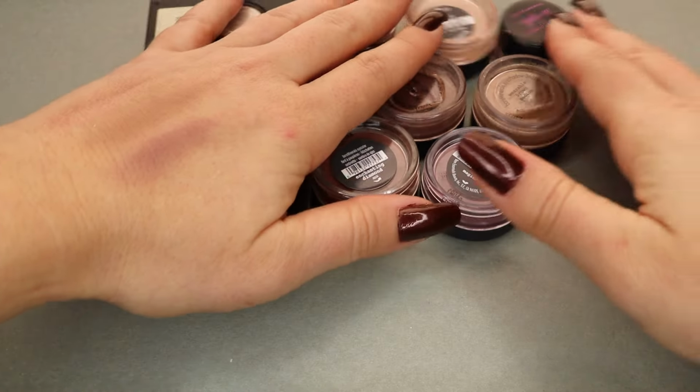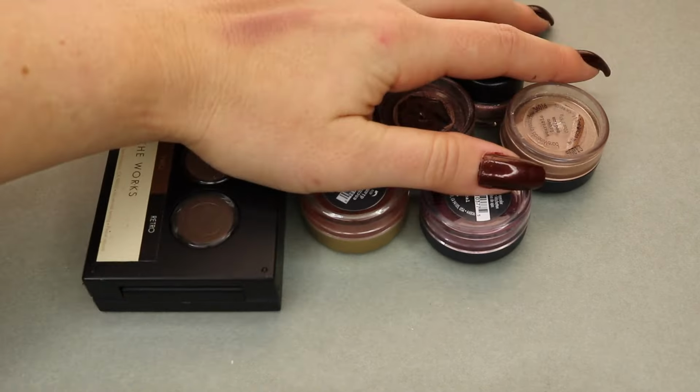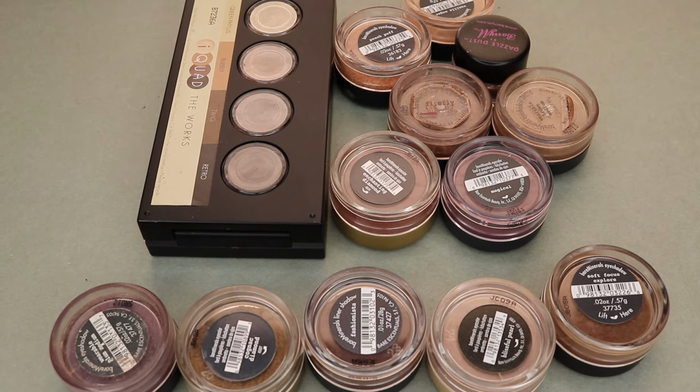So we have 1, 2, 3, 4, 5, 6, 7, 8. I can't count. Let's try again. So we have 1, 2, 3, 4, 5, 6, 7, 8, 9, 10, 11. We have 11 that I'm keeping and 5 that I'm getting rid of. Alright, moving on.